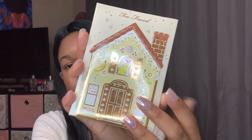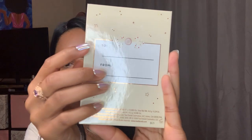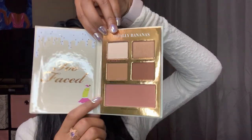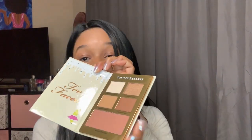All right, so the next one is banana bread. Okay, so this is the front. All the bananas, super cute, and to and from looking just like a card again. And opening it, you have Totally Bananas. And it says Too Faced, and it has these cute colors that we will be swatching out right now.